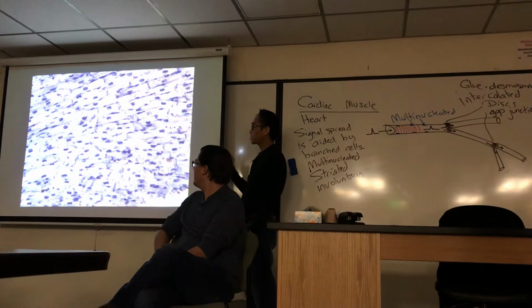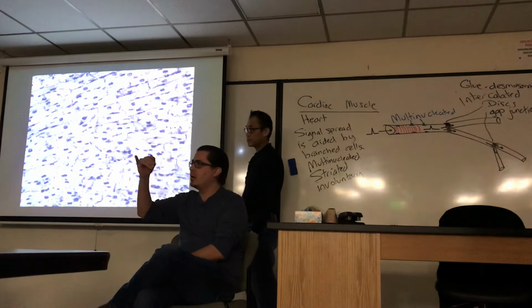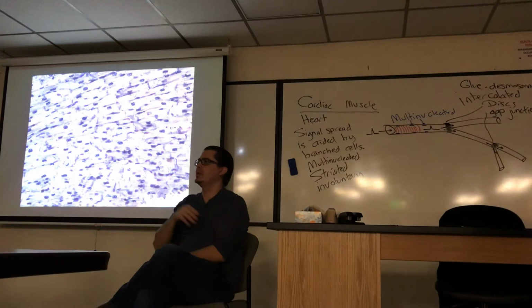What's your clue? How do you know it's cardiac muscle and not skeletal muscle? Well, they have the intercalated discs. Otherwise, it looks just like skeletal muscle. So you have to think of the clue that will help you identify it correctly. The third type of muscle is smooth muscle.